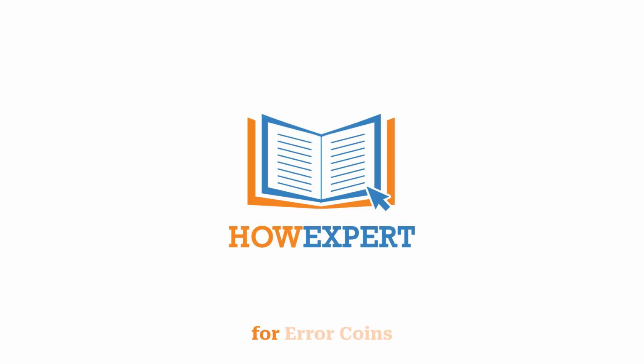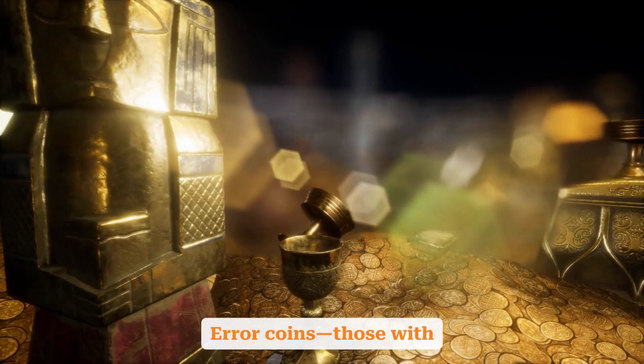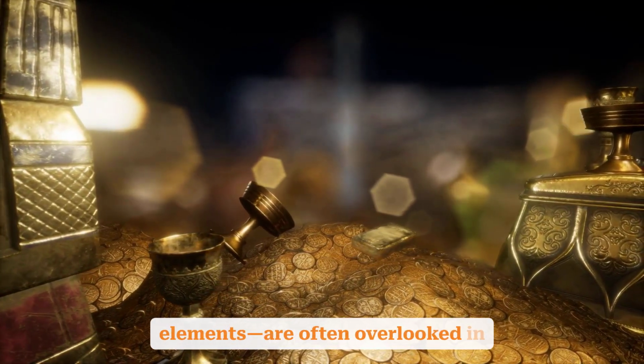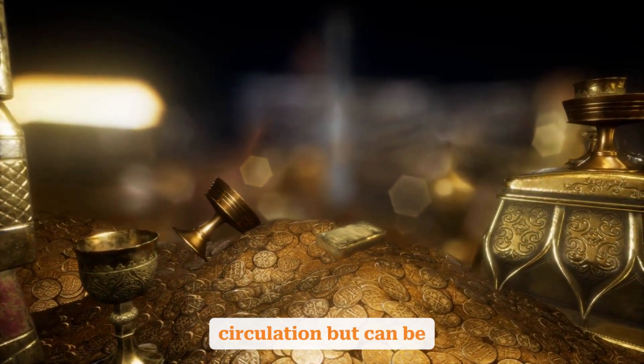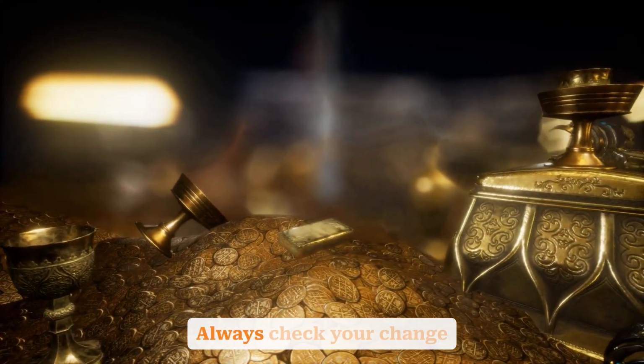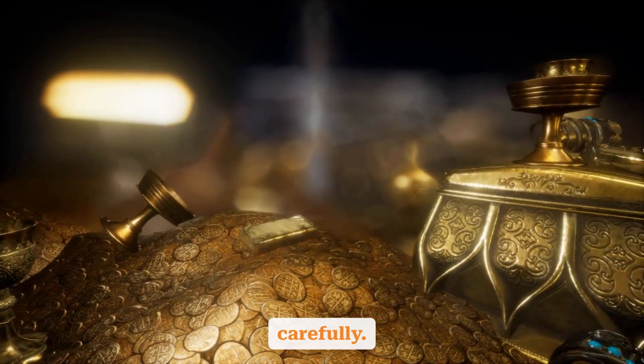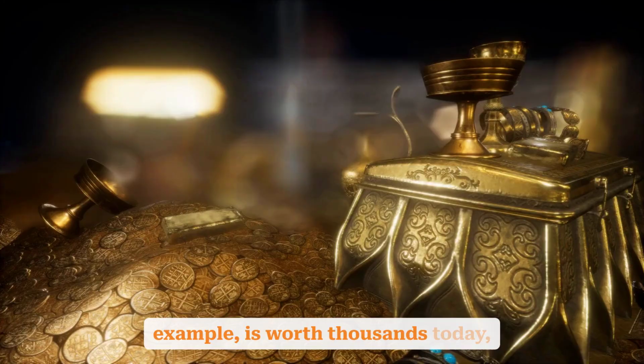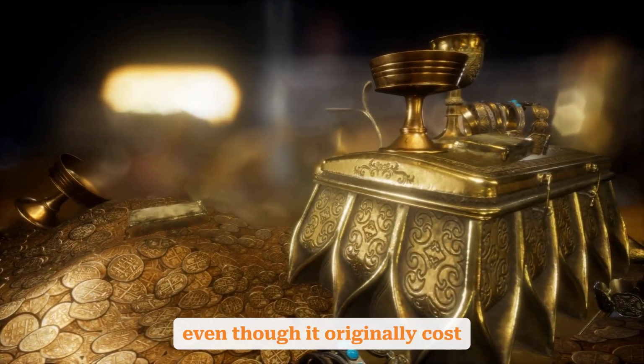HowExpert Tip: look for error coins. Error coins, those with mistakes like double strikes, off-center images, or missing elements, are often overlooked in circulation but can be surprisingly valuable. Always check your change carefully. A 1955 double-die Lincoln penny, for example, is worth thousands today, even though it originally cost just 1 cent.